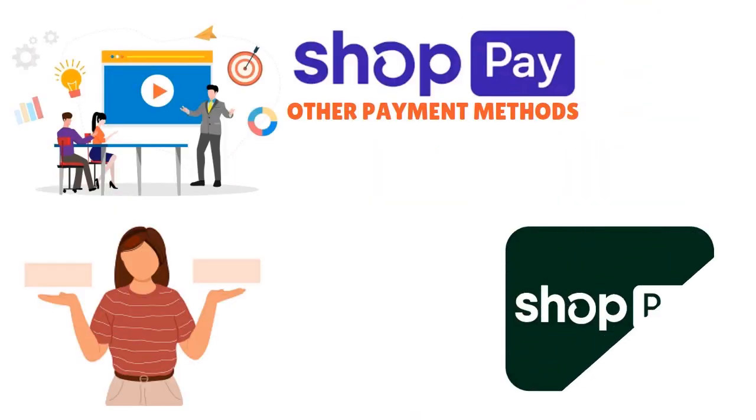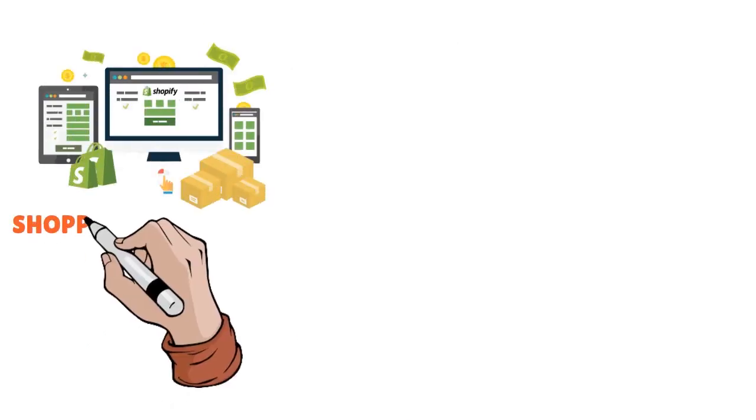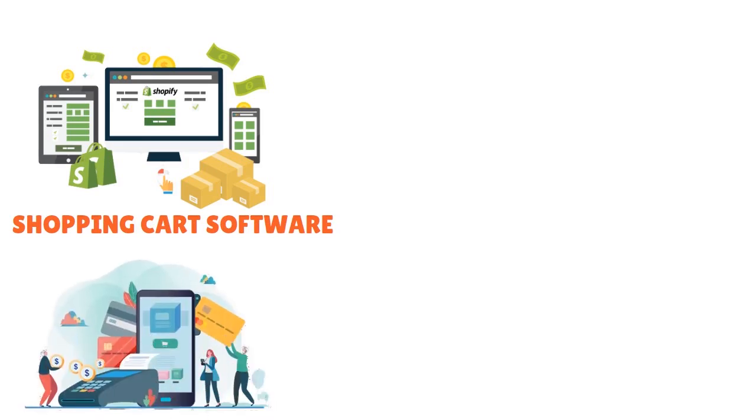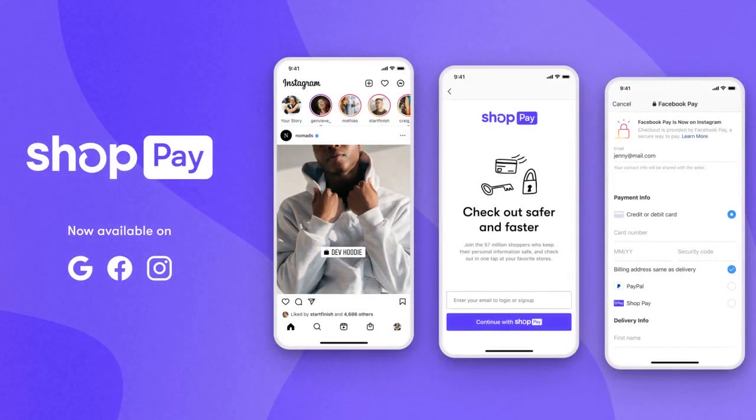Let me first define for you what Shop Pay really is, so we have a clear idea what we're speaking about. Shopify developed Shop Pay, a shopping cart software tool that enables smooth transactions when used in conjunction with Shopify Payments. Shopify itself refers to it as an accelerated checkout platform, because it saves users the trouble of having to enter their personal information every time they make an online purchase. Okay, so that's actually the gist of it.